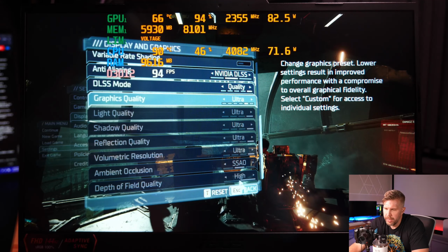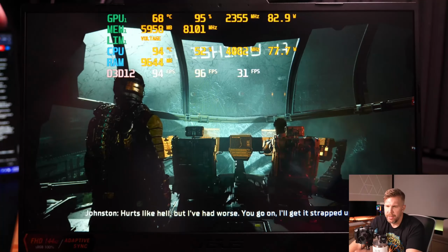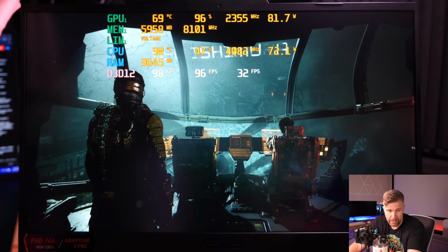Ultra quality preset, DLSS on quality, 1080p, 144 hertz resolution, 95 degrees in Dead Space. Very spicy CPU temps, very typical of Asus laptops.